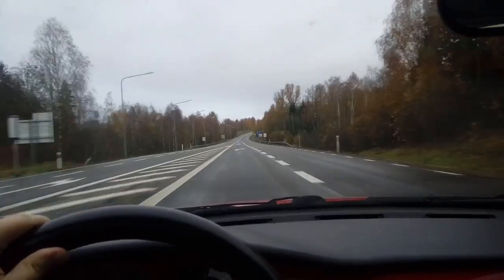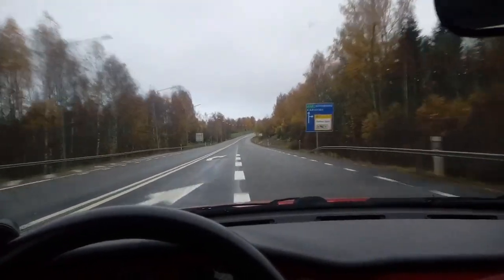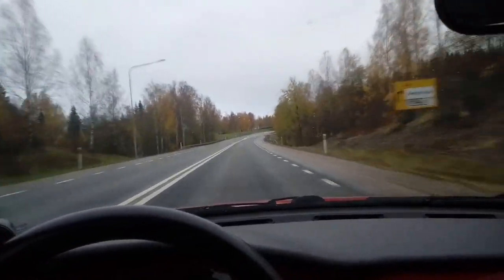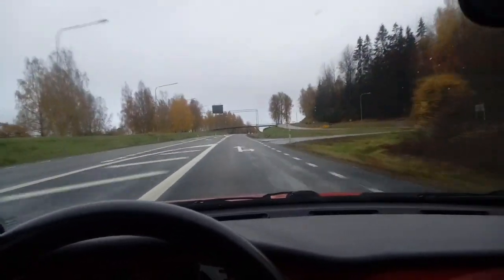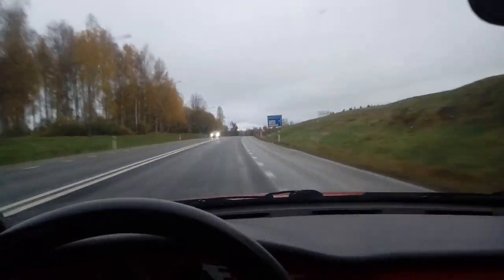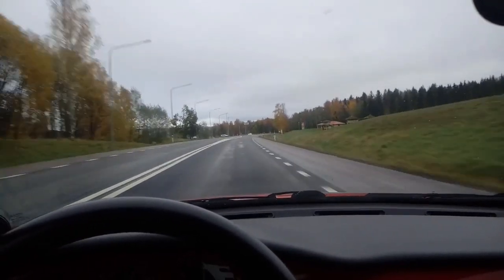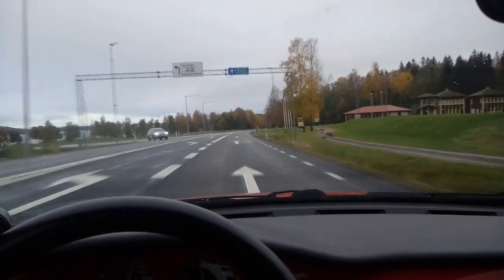Woo-hoo! Oh, and full speed ahead, 4th gear, 150. And we have 5th gear, 180. Woo. Bloody hell. It has some kick for being in a so old car.